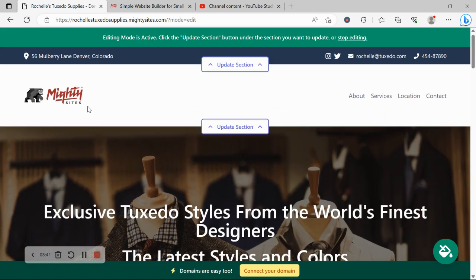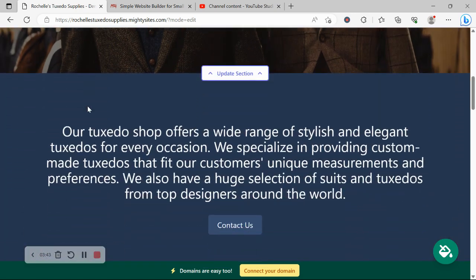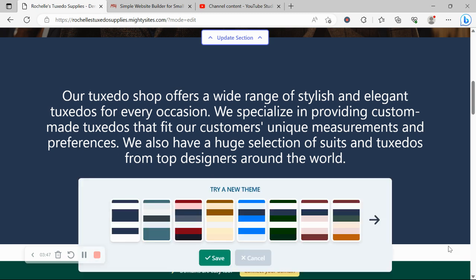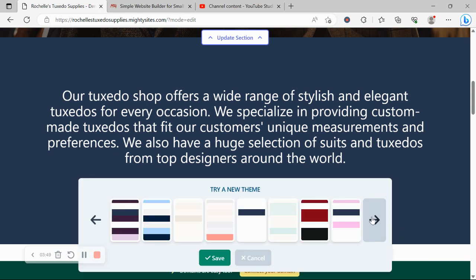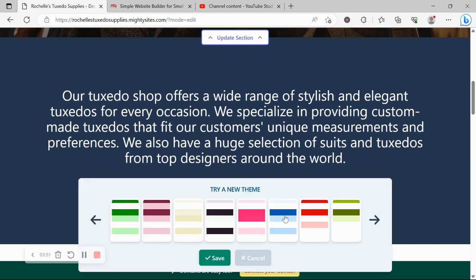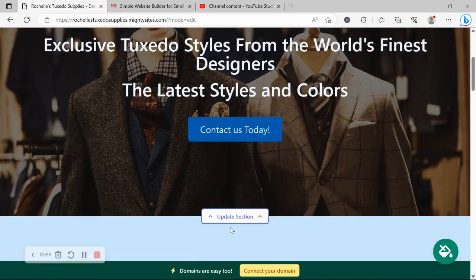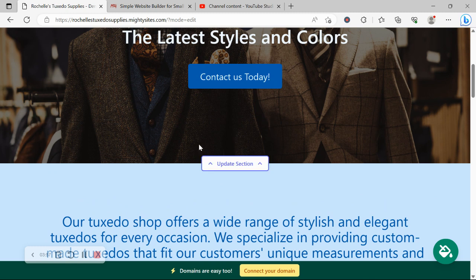Awesome. Now with multi-sites as well, we pre-selected the colors used throughout the website for you. If you want to change it, go ahead and click on the little paint bucket. No color coding needed. Awesome. For each section you want to make some amendments to, click on update section directly underneath it.